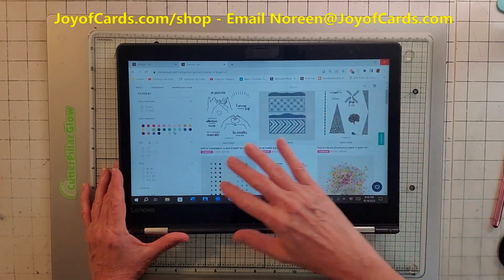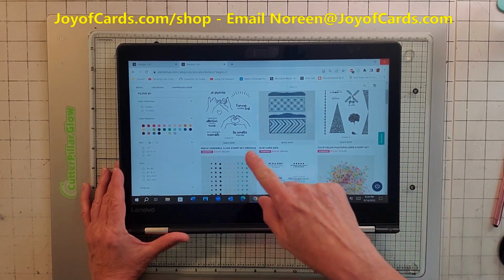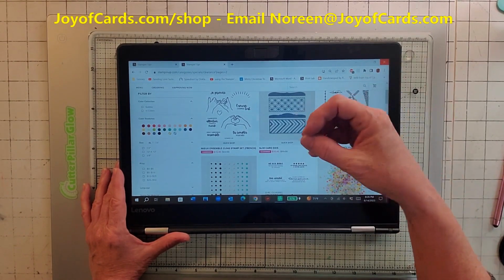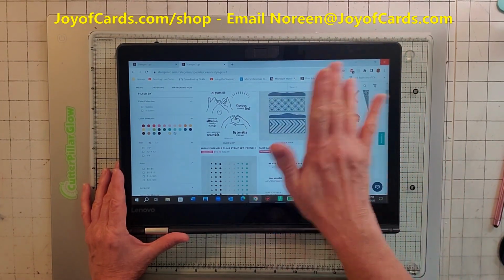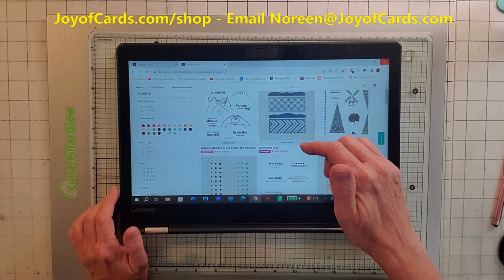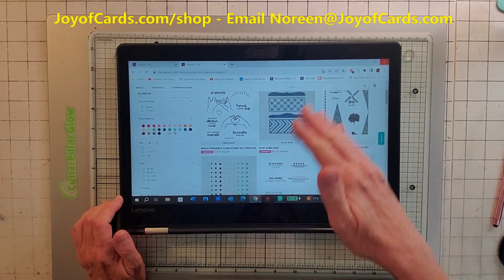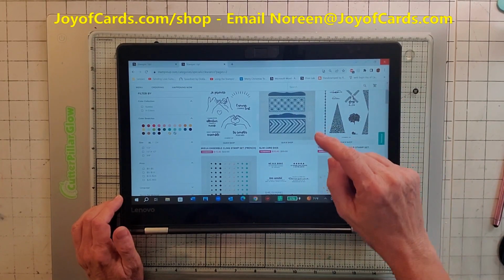Now, when you're placing regular orders, if you're a demonstrator and you see that it's on clearance or sale or something, that means it's probably retired. So if you're not somebody who wants to buy things that you can't get anymore, just be careful of that. I don't buy anything from clearance because I have my own clearance rack. If you go to joyacards.com/shop, I have a whole bunch of stuff on the retirement tag. So I have things on sale as well.